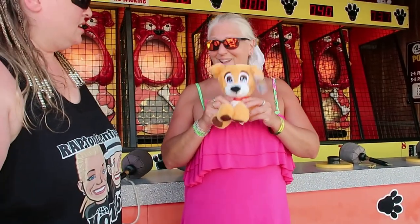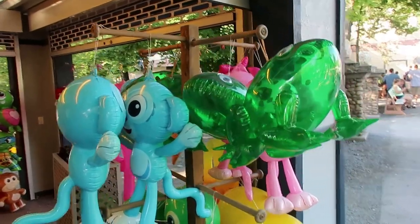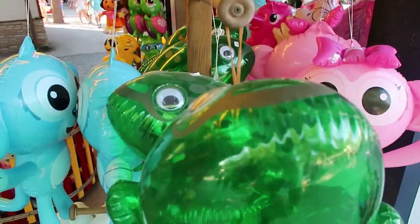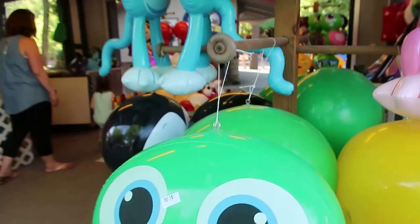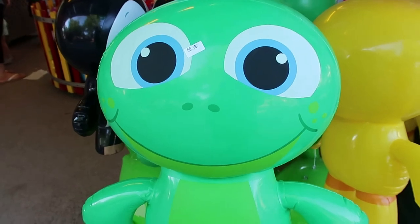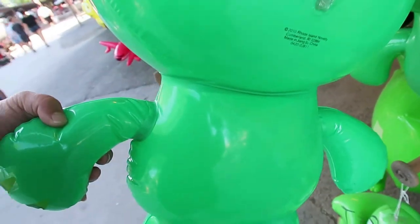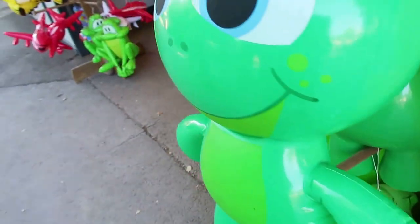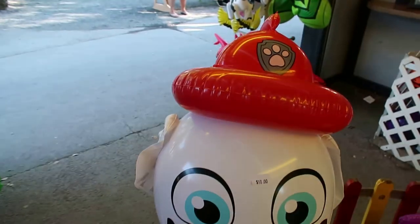Oh my gosh. This place is really cool. They have balloons, cameras, and inflatable toys. Look at this little guy. Ribbit. Oh, there's a monkey. And a turtle. The turtle is so cute. Oh my gosh. Okay, this little guy is only $4. You're tempting me right now, bud. He doesn't have a shell though. And then there's this frog. This looks like the one that used to sing, the Warner Brothers frog. We found Marshall.